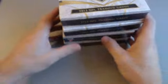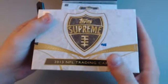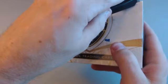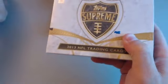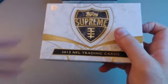Ah, good old Supreme. What a set this has been. Even the baseball break of it earlier did us amazing. All right, guys. It is one pack per box. You get one hit, two low number parallels, and one base card. Your base cards are numbered 2 to 170. It's a very low print run set.